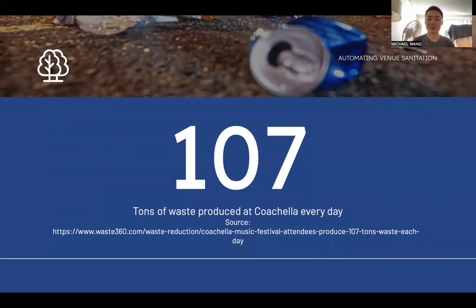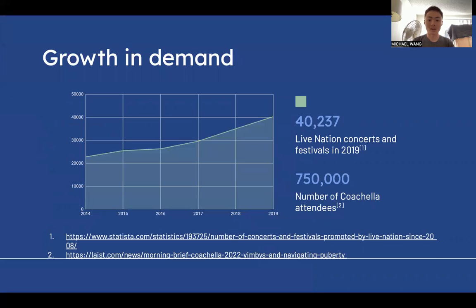Coachella produces 107 tons of waste, which is a lot of work for humans to clean up. And with the uptick in the number of concertgoers, this robot definitely has a future in cleaning solutions.